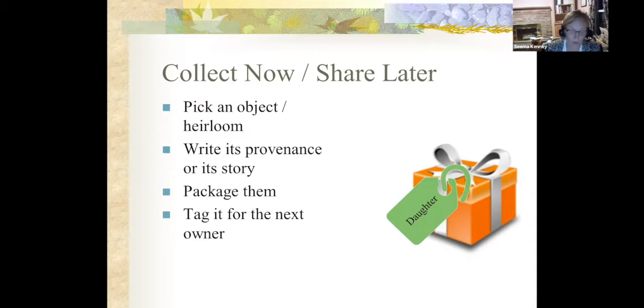But you don't have to give them right away. You can package them, you can tag them, you can make a list, but send it with a story. Send it with something so they understand why it was important and why they should take care of it.